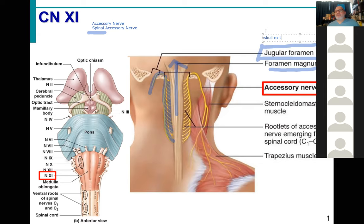But what is interesting is that some of these axons that form this cranial nerve actually have to come back into the skull before they can exit. And notice they've done a nice job of showing that on our illustration. Here we see some of those axons coming up the spinal cord to form that accessory nerve.